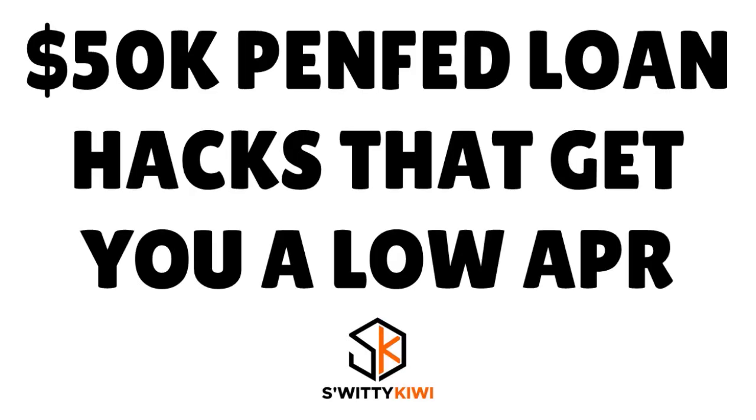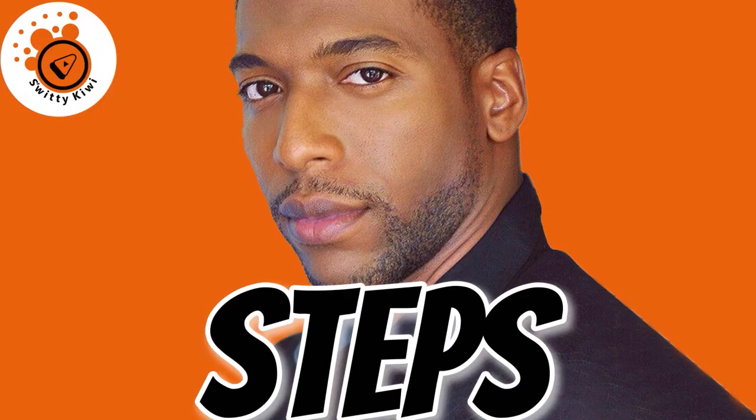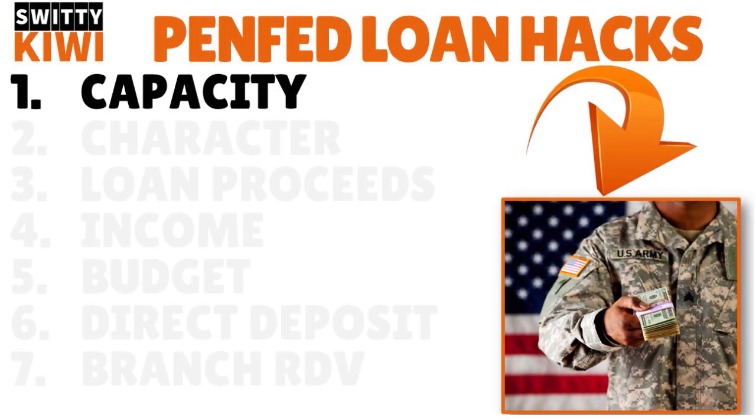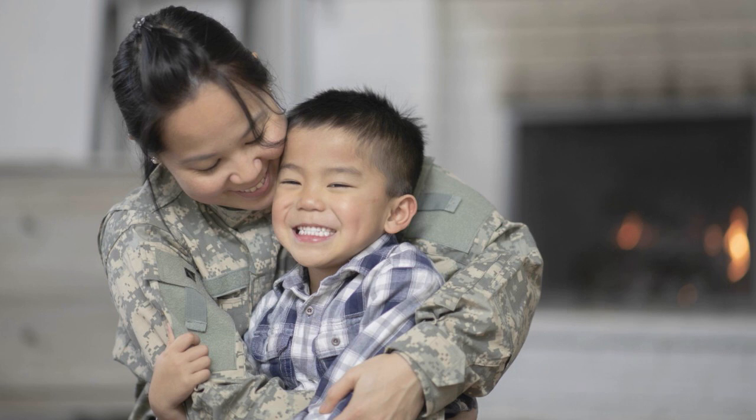In today's conversation, I want to speak to you about the $50,000 PenFed loan hacks that get you a low APR and massive amount. Boss, here are the steps I want you to follow. Follow these steps religiously. The first thing you have to think about is capacity. You need to demonstrate your capacity to PenFed, because you want to get like 50 grand or 40 grand or 30 grand. That's fine. But what is your capacity? And what is capacity, by the way?